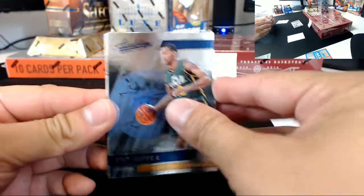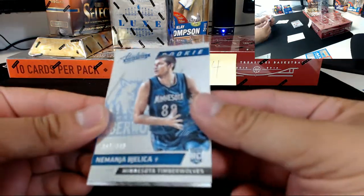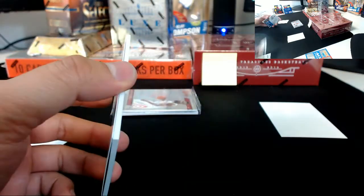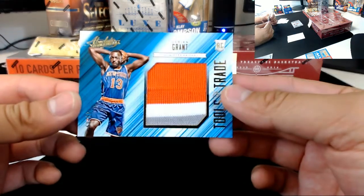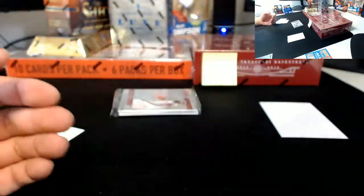Trey Burke, Robert Covington, Jusuf Nurkic, Nemanja Bjelica, 959/999 for the Timberwolves, and your third hit of the break for the Knicks, rookie jumbo patch, 46/49, Jerian Grant for the New York Knicks. Jerian Grant. Last pack of Absolute.